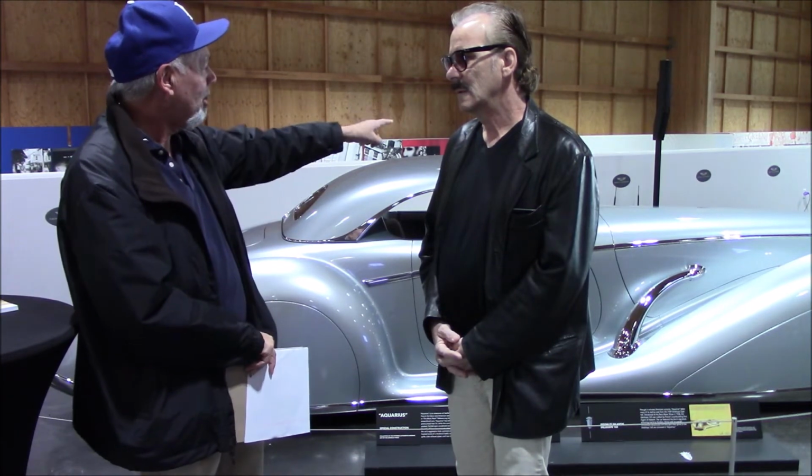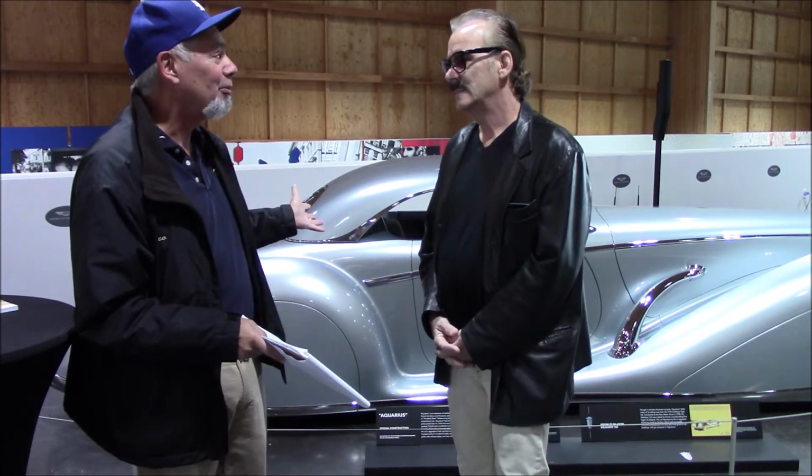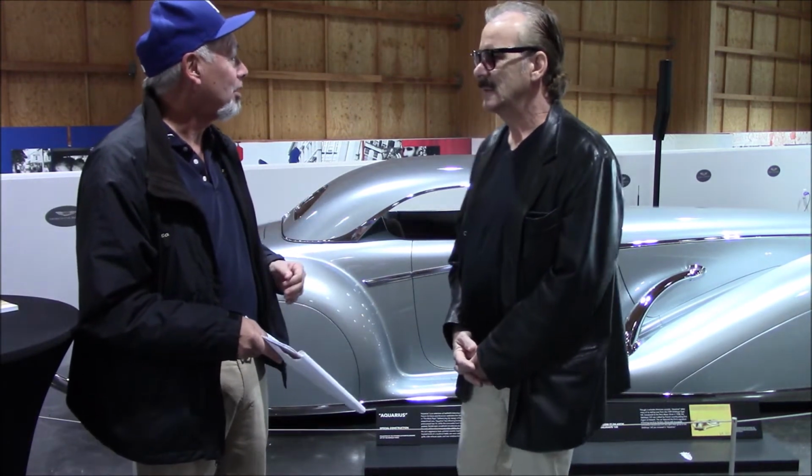And how about the guitars? Did you build the guitar too? No. Okay. Now, they look very zoomy, which I like. It's really a cool way to look at it.